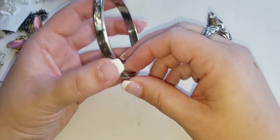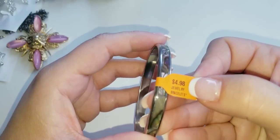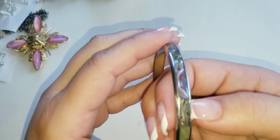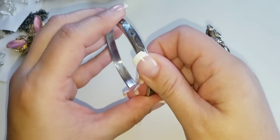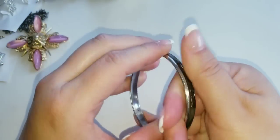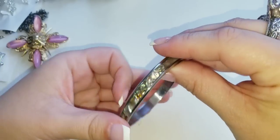Okay, here we have a bangle. Let me see, what did I get for this bangle? It was discounted. I'm trying to think here, what did I pay on this? I think this one was 75% off. I think. Okay, so this one is $5.